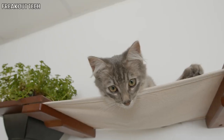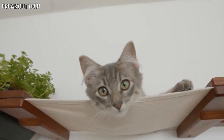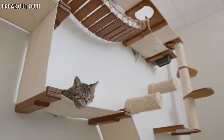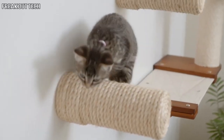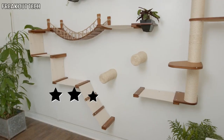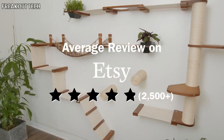Creations, we strive to be the leading innovators in cat furniture, focusing on designing cat walls that are both functional and aesthetically pleasing. Our concepts have received an overwhelming response from cat lovers, with thousands of reviews and an average rating of 4.9 stars.